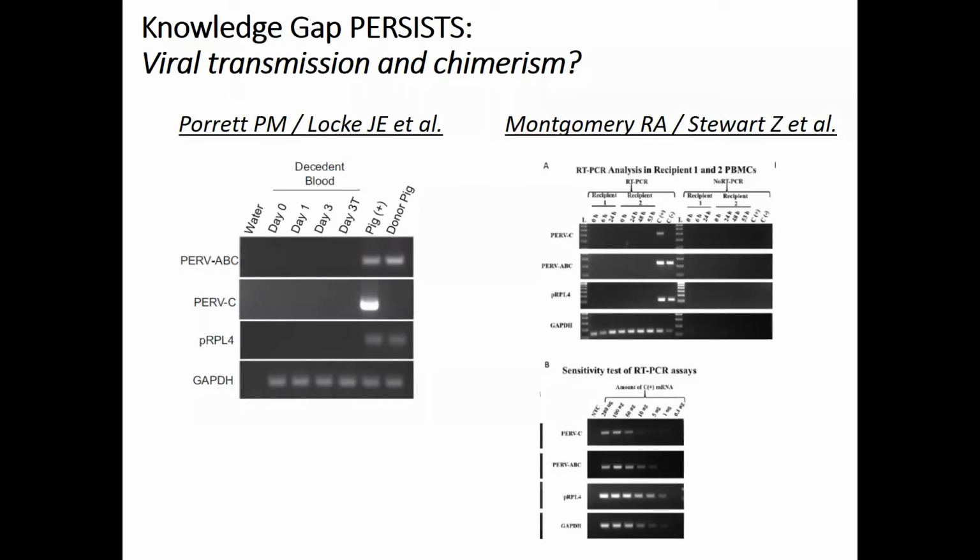I'm sorry, I'm trying to get my mouse to work a little bit better. There we go. Importantly, we have some controls, which is a positive pig that tests positive for both the porcine, this is a ribosomal protein here that we're using as a measurement of chimerism. The ribosomal protein, RPL4, has allelic differences. It's a different sequence, a different protein than in the human. So we can detect porcine RPL4 specifically in pigs, but not humans.